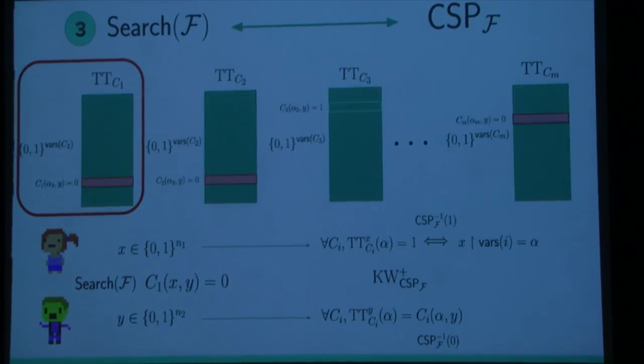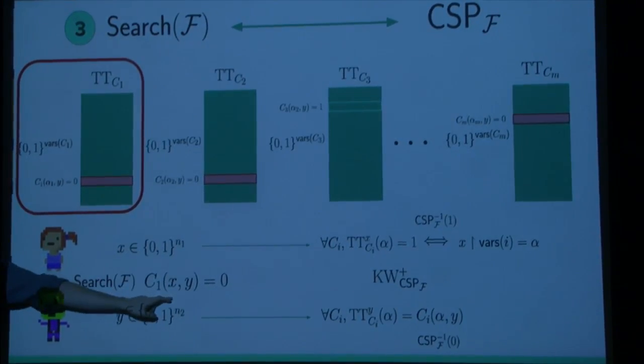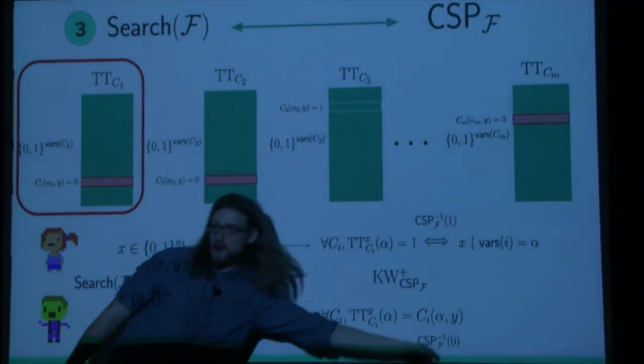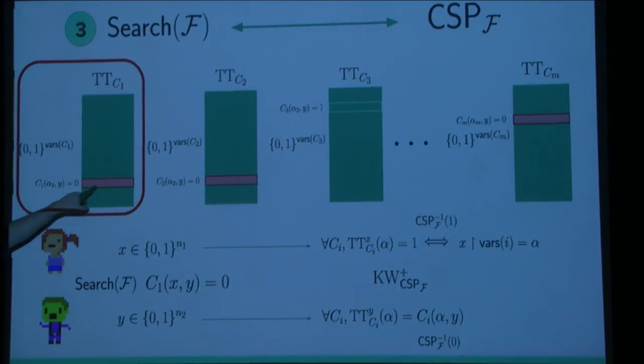And then on the zeros, this is going to be the one place where the clause is falsified, right? Because since x falsifies the clause, it's all of its variables. And similarly, y must have falsified all of its variables. So when I evaluate this clause on x and y, it must be 0. So on Bob's input, this truth table bit is going to receive a 0.